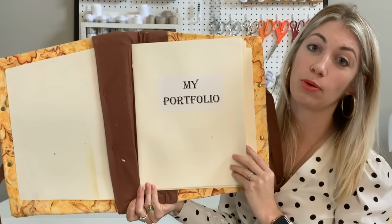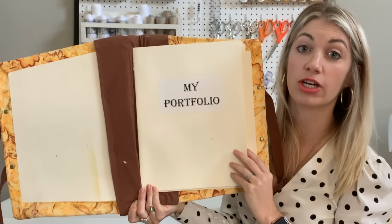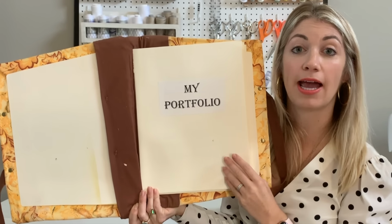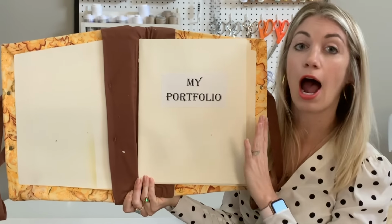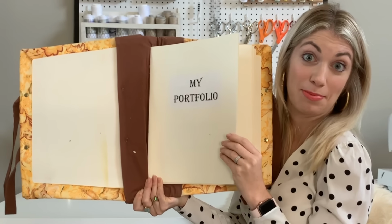The opening pages of the portfolio have my name and contact information so that the reviewers can identify me and place this portfolio with my college application. I'm gonna skip over that so that you guys don't have my personal information.